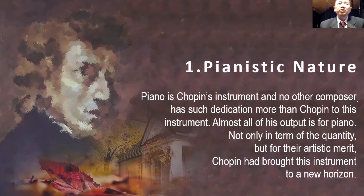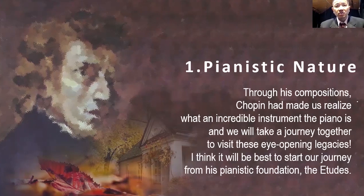Piano is Chopin's instrument, and no other composer has such dedication to this instrument. Almost all of his output is for piano, not only in terms of quantity, but for artistic merit. Chopin had brought this instrument to a new horizon. Through his compositions, Chopin had made us realize what an incredible instrument the piano is, and we will take a journey together to visit these eye-opening legacies.